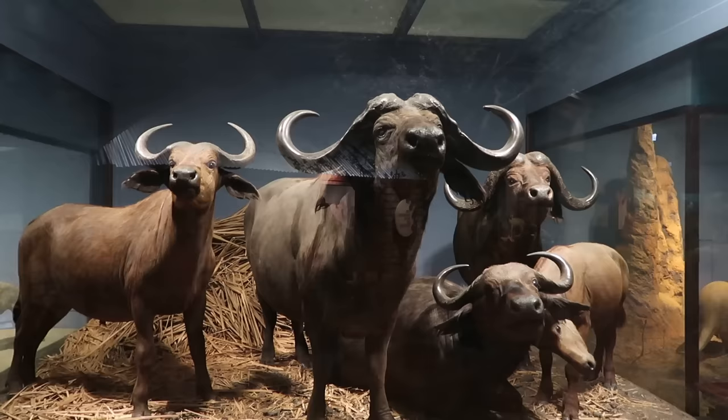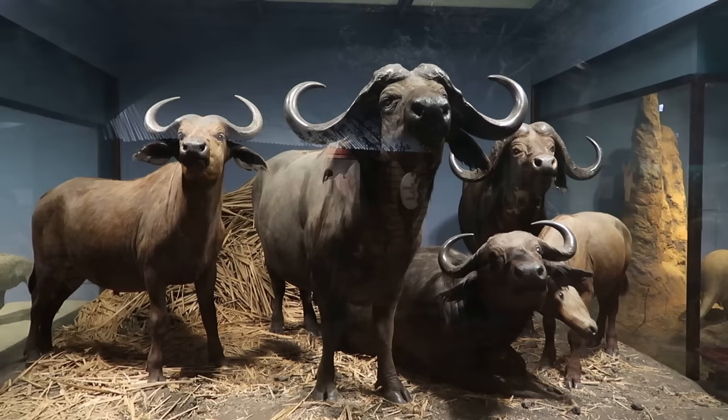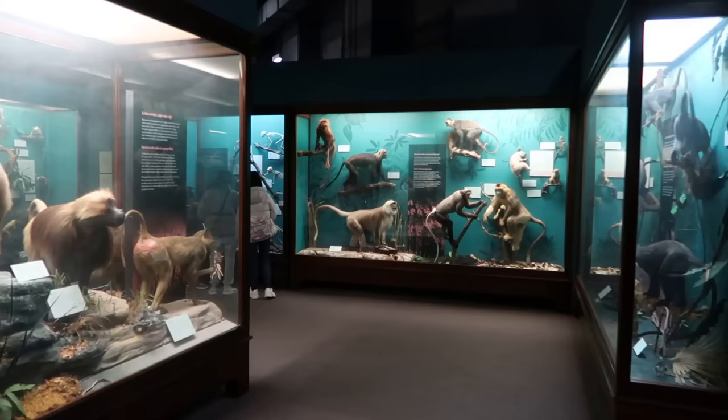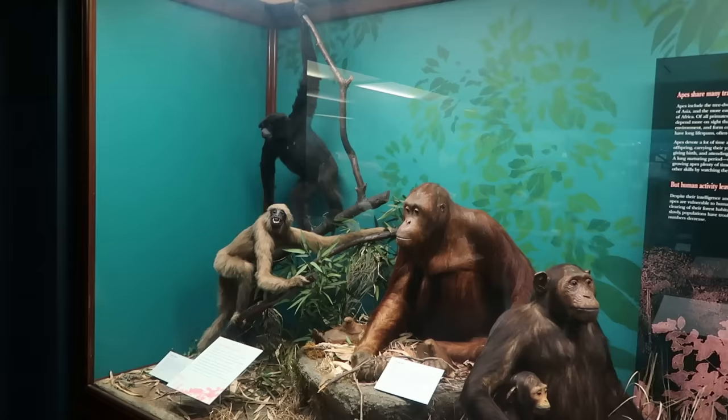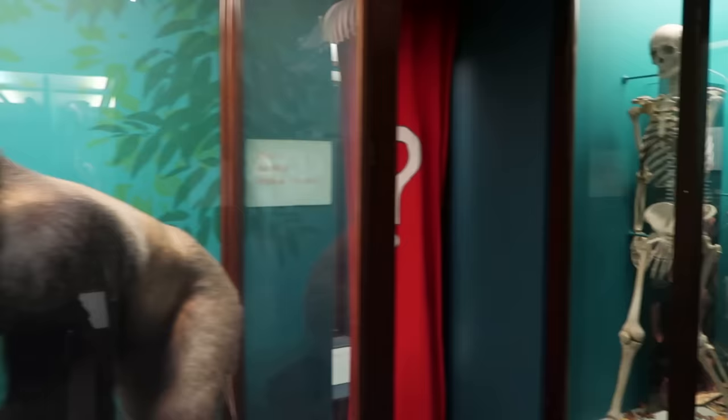These water buffalo over here are really relieved that the Tsavo Man-Eaters have teeth problems and can only hunt humans. And possibly even more terrifying than the Tsavo Man-Eaters is this pile of baboons here. Oh, look at him. Yeah, all the different types of apes and monkeys here.